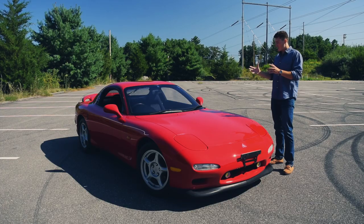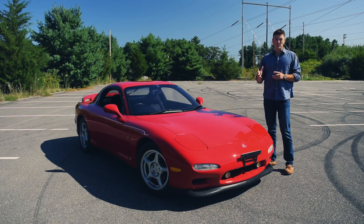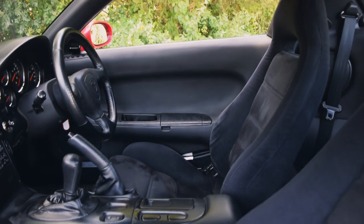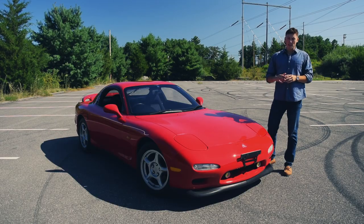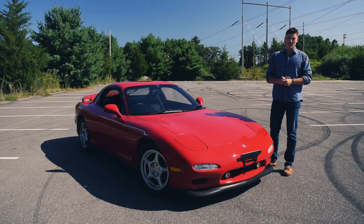And this is an incredible example of one. It has only 31,000 miles or 50,000 kilometers. It's like being in a time capsule. Its vintage red tri-coat paint shines wonderfully, and it's almost all original, even down to the exhaust system.